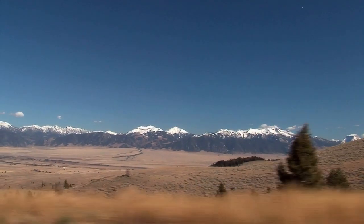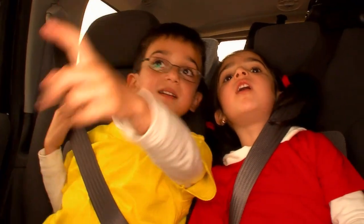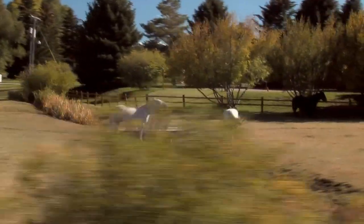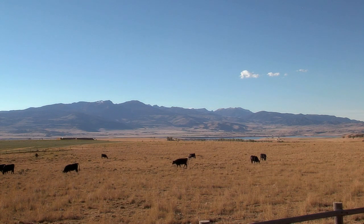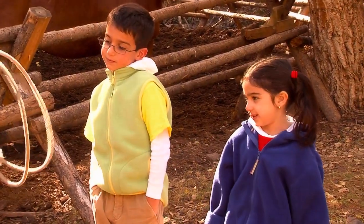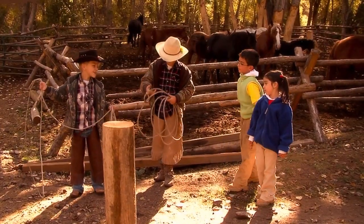We left Nevada City and drove out to the countryside. The mountains were huge. We saw lots of animals on the way to Karina's ranch, and even more animals when we got there. They're not animals. That's Ty and Brand. This is how you do it.